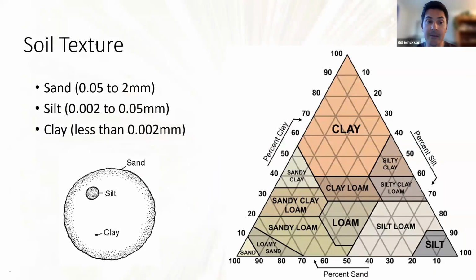And we can identify the different texture of our soil using this useful tool. It's a soil texture triangle, and it gives you a classification of your soil based on the percentages of sand, silt, and clay. Sand, silt, and clay are the three different size classes of soil particles. And you can see relative to scale, in the picture on the left, a sand particle is much, much bigger than a silt particle and a clay particle. So orders of magnitude larger. It's not just that sand is 2 or 3 times bigger than a clay particle. It's many times bigger. And these are going to have different structural properties in the soil.